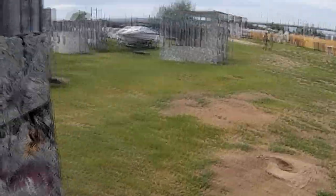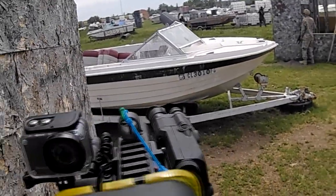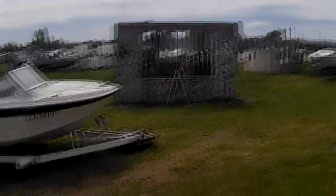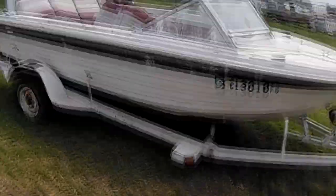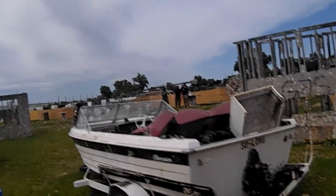Damn it, I have to aim too high because of that boat. Whoops. Where's that box? All right. Push up and defend. Shut up, Big Red. What did you say last night? Running. Tactics go out the window.